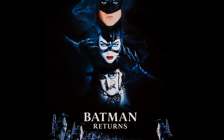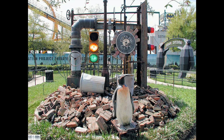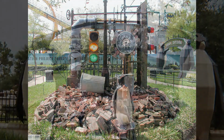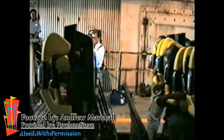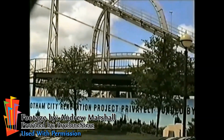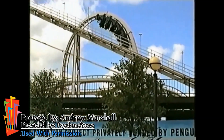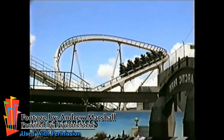Batman Returns was the newest Batman film at the time, so the ride was themed to Batman at odds with the Penguin. The station and part of the queue line went through Arctic Park, the Gotham City cold storage, where guests would then board the train and escape, hence the ride's name. The coaster was an Intamin stand-up model with a vertical loop and a height of 90 feet. The ride even featured a lighted tunnel toward the end.